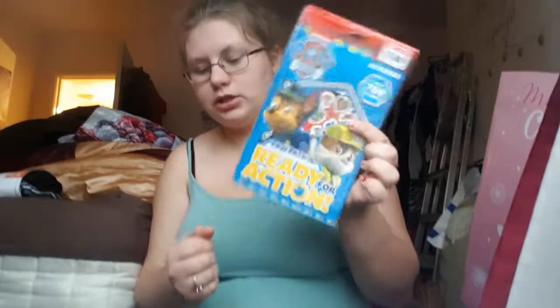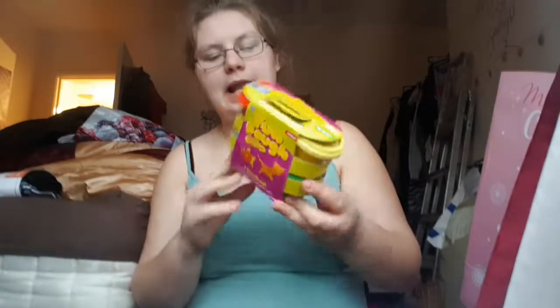A plate, bowl, and cup set, just with Paw Patrol. Sorry, I'm just waiting for some deliveries as well. Some Paw Patrol stickers, and I got over 700 stickers. Some bubbles. Some Play-Doh, just the Pokemon stuff.